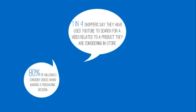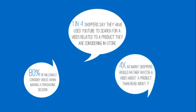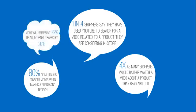But if you just use millennials as a baseline, and how they shop and what they're looking for and their experience at your dealership, you really need to be providing them video, because they don't want to walk through your door. What they want is video and video content. Four times as many shoppers would rather watch a video about a product than read about it. That's simply the ability to get information quickly, a lot of it completely and totally in a transparent environment. And video will represent 79% of all internet traffic by 2018.